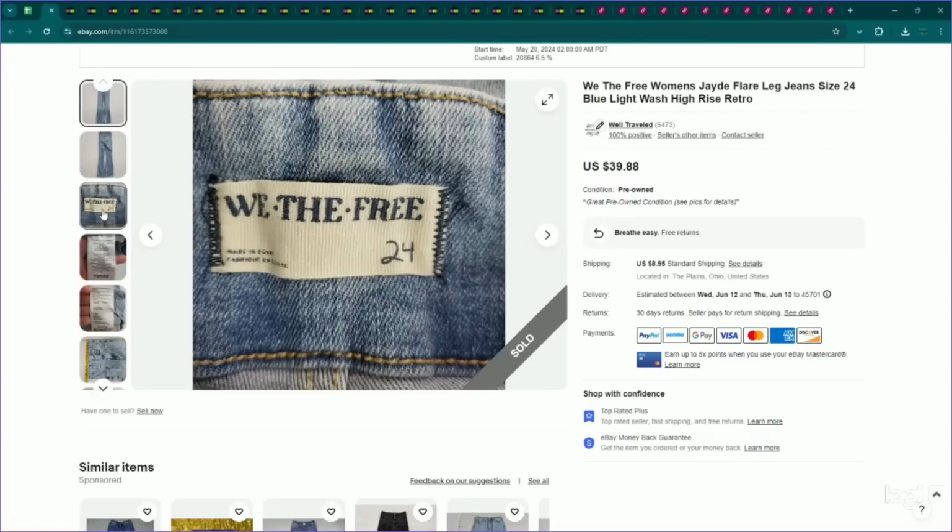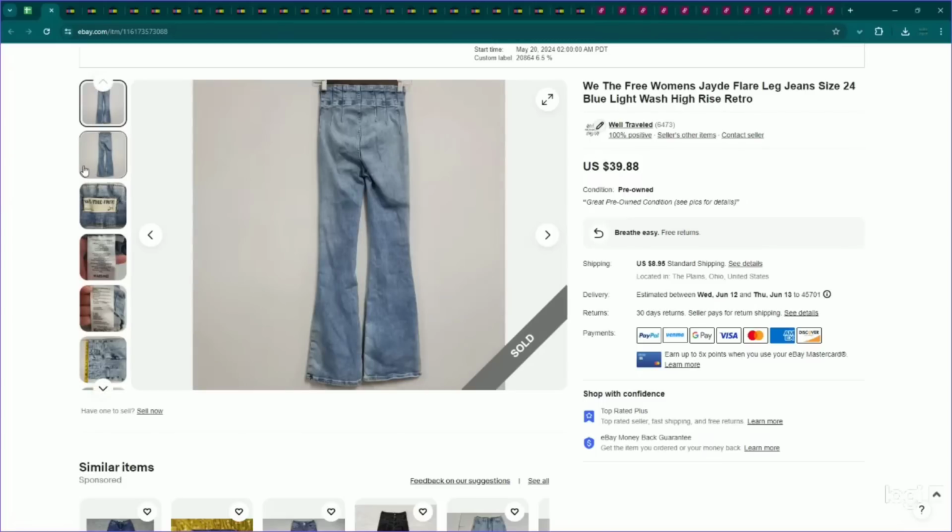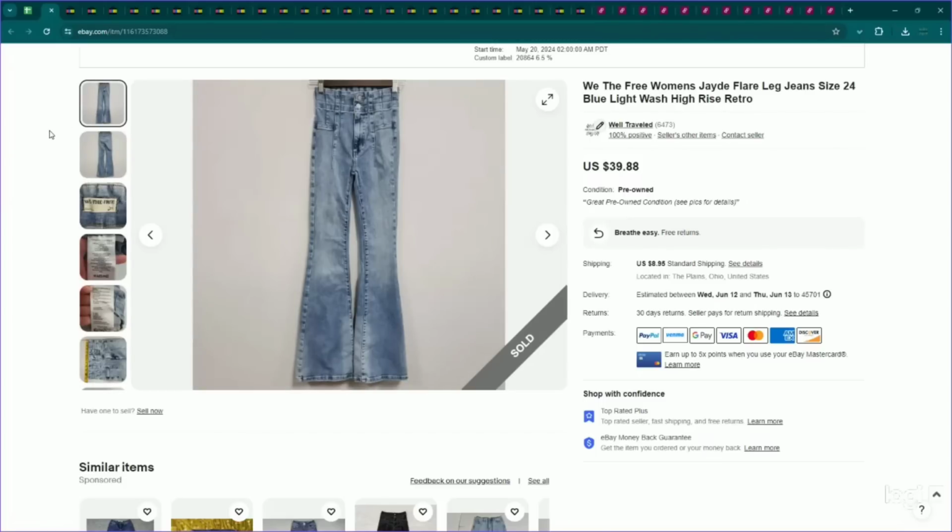This is a pair of We the Free jeans. I almost always steer clear of any kind of Free People or We the Free jeans. I come across a lot of them actually. And the trick with these is you've got to pick up the super flare or the wide legs. Don't pick up any type of skinny leg in We the Free or Free People. It just does not sell. Flare or wide leg, however, is a different story. These ones were called the Jade Flare Leg jeans in a size 24, which is extremely small, but a great style. We listed these for $40 and they did sell for our full asking price.